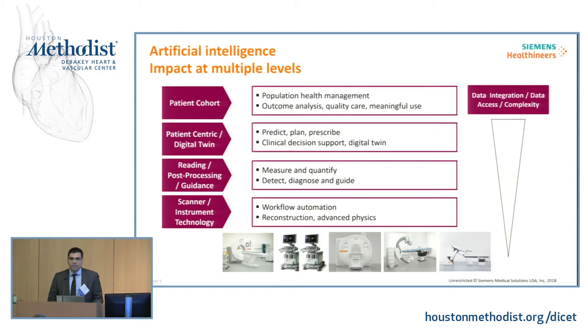From a medical perspective, where will AI have a role? From our experience, what we see is that AI can impact all the steps of clinical practice. The very first thing is on the scanner, so you can help automate workflows. I will show you some examples, but AI can also help improve the reconstruction of images, for instance on MR. Then, given an image, AI could potentially do the segmentation, the contouring, measurement, detect diseases, and help identify features that would help for the diagnosis and also the guidance.